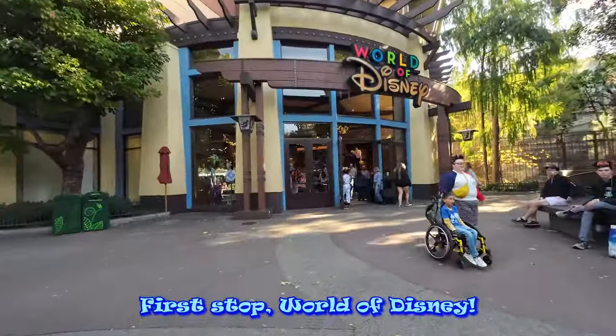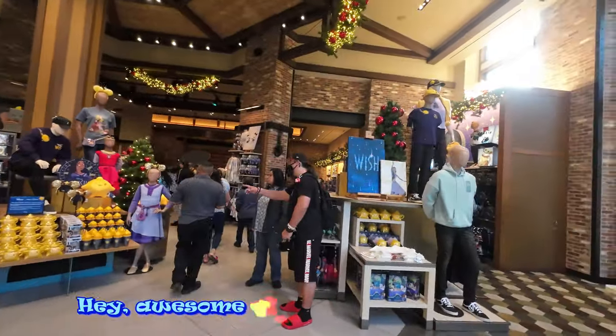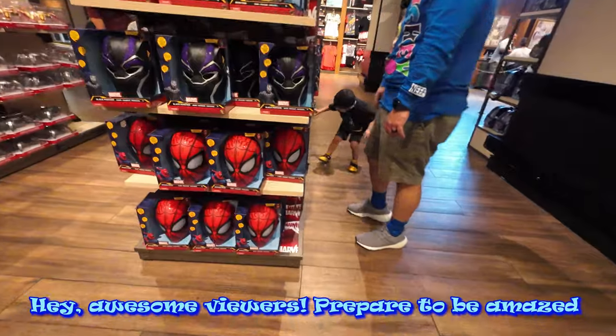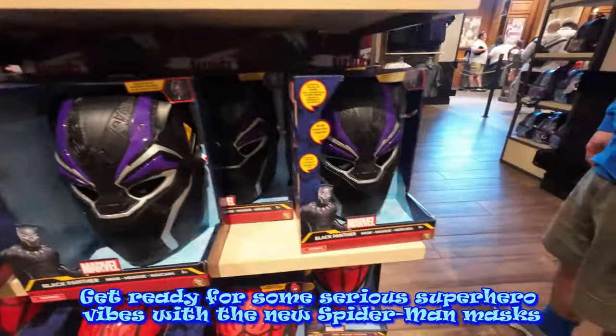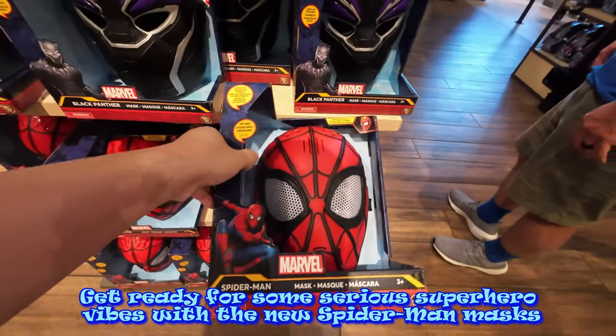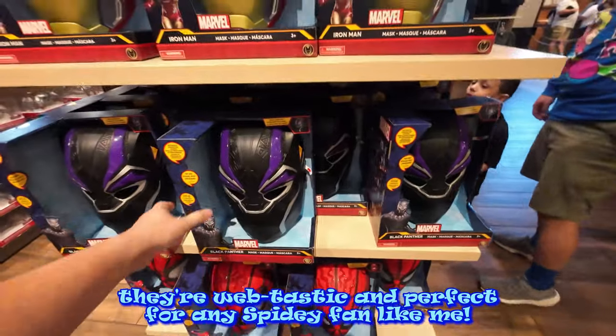So, get ready for some festive fun and join us on Christmas gift shopping. First stop, World of Disney. The Wish Merchant, right at the entrance. Prepare to be amazed because I've just stumbled upon the coolest masks ever. Get ready for some serious superhero vibes with the new Spider-Man masks. They're webtastic and perfect for any Spidey fan like me.